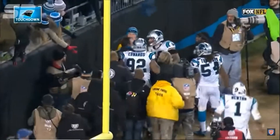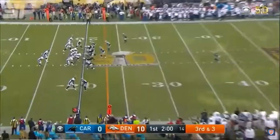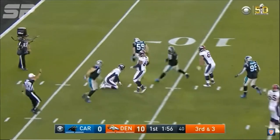Tackles with good finishing strength. Runs through his targets and wraps to finish. Was a core special teamer early on in college. Strong pro day effort with good speed, vertical, and bench numbers. Weaknesses: inconsistent diagnosis of run play development.